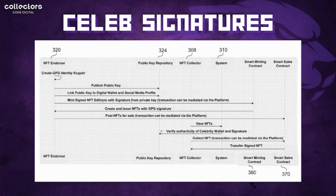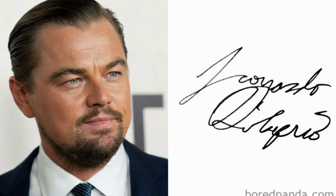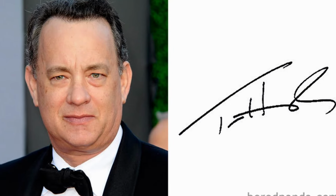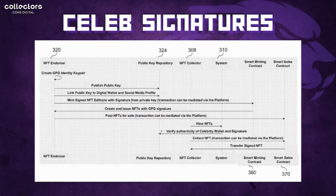Now, another application I came across is one that talks about celebrity signatures and endorsements. So it looks like things would start off by publishing the public key. They then link the public key to a digital wallet and social media profile of that celebrity, complete the signing process, and mint the signed NFT editions with the signature from that private key. And then there's a bunch of other stuff that outlines how that process works.